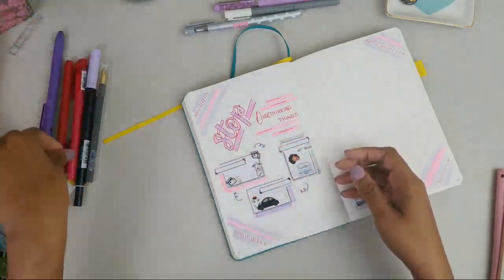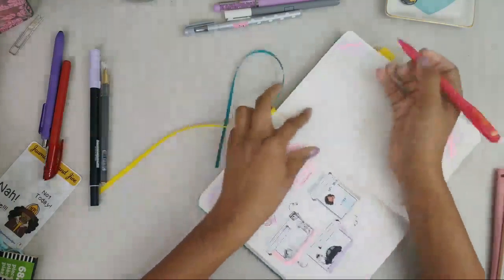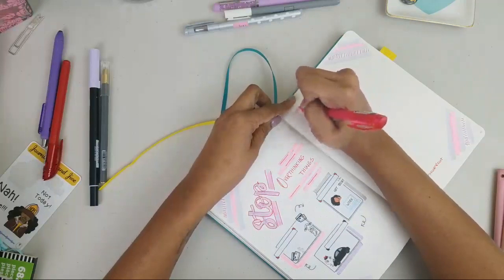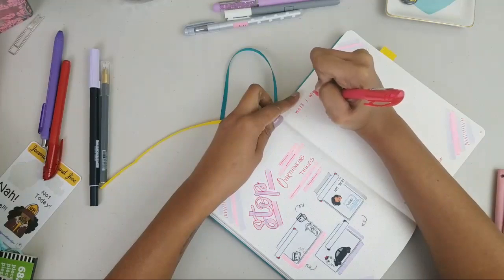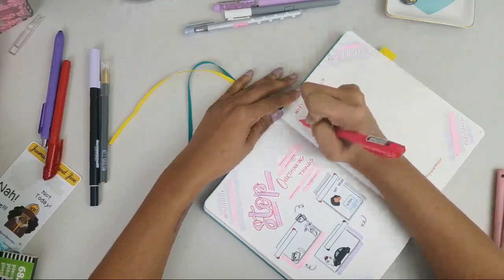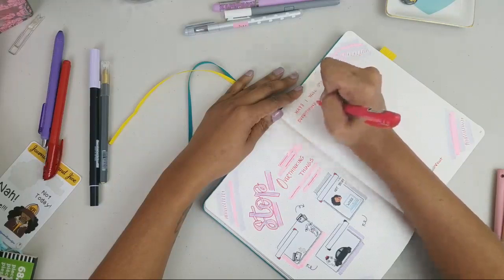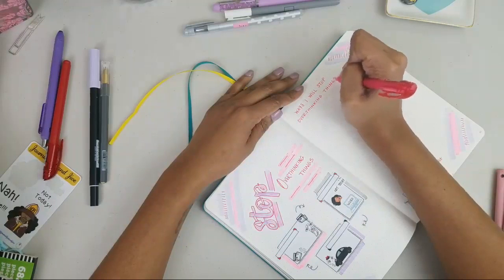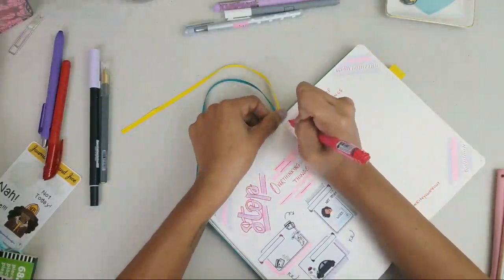And I don't want to write that in red. I want to write. And so on this page, I'll go down and write what I'll stop overthinking, what ways I'll stop overthinking.